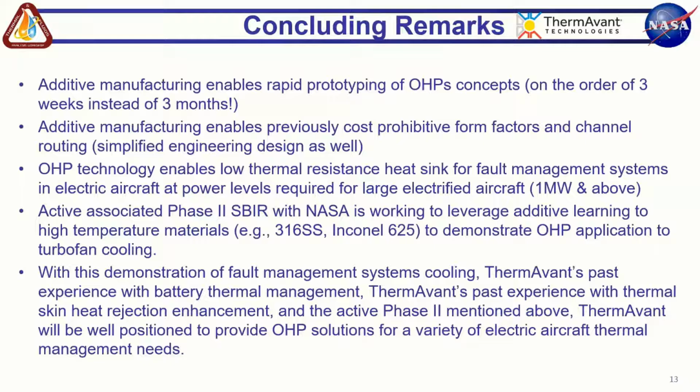We were able to demonstrate a low thermal resistance heat sink for the fault management system. We have an active phase 2 SBIR associated with this work that is leveraging what we've been learning here into higher temperature materials, including Inconel 625 and 316 stainless steel. And we are looking at adding a waste heat recovery application on another part of the aircraft, specifically trying to draw heat from the turbofan for waste heat recovery in that part of the system as well.